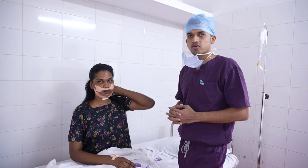So it's now 2 days following our jaw surgery. So this is day 10. You can see the huge difference.